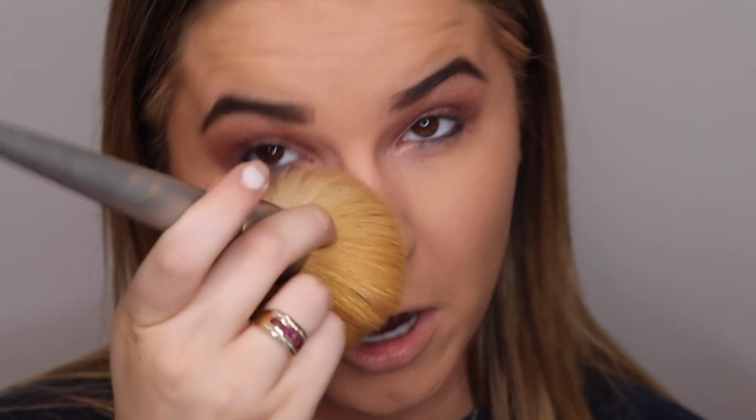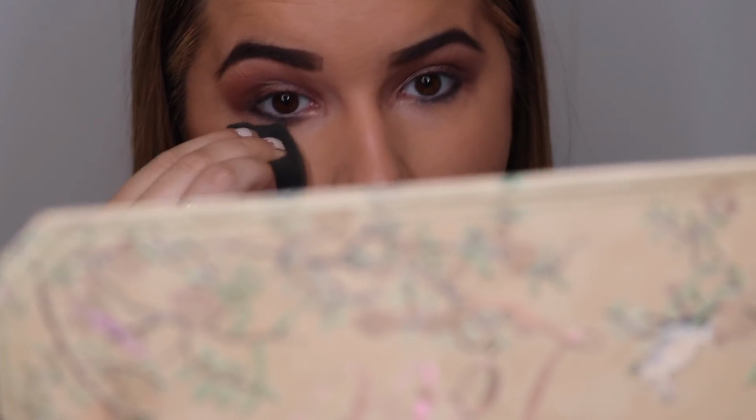So now I'm gonna go in and clean it up. I'm taking this big fluffy brush and I'm just wiping off. So much cleaner. Depending on my mood, sometimes I'll go back in and redo my concealer, so we'll see how I'm feeling by the end of this. But right now, I think it looks pretty decent. I don't really have a problem with it.